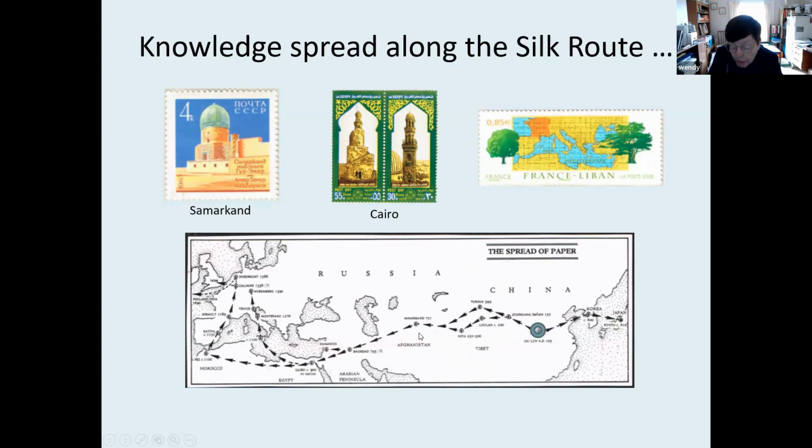Samarkand was the first place it went, where it was picked up by the Arabs. The Arabs took it all the way along the Silk Route. It reached Baghdad, which became a major papermaking centre from around 793. It reached Cairo from around 900, and then Fez from 1100. And it was from Fez that the information was carried into Europe.